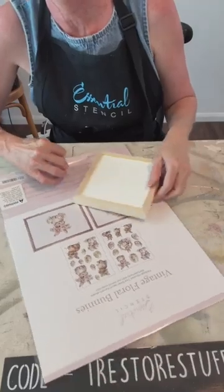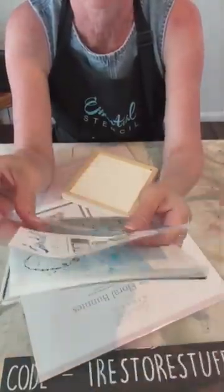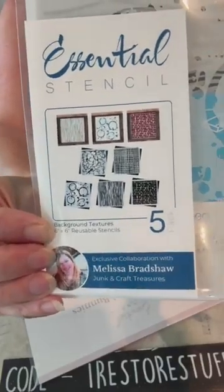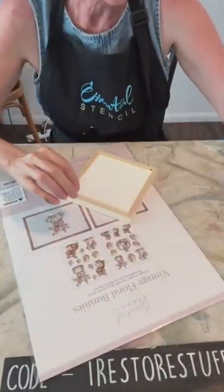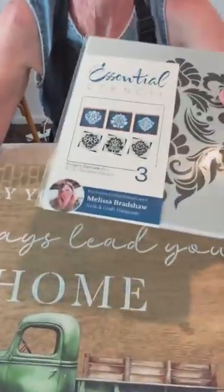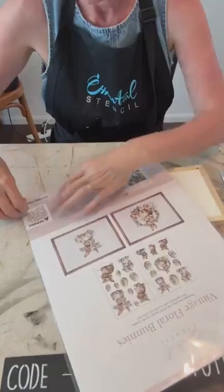Yes, the bricks were from Essential Stencil. The bricks were a part of this collection here, if you missed it, which is 5 different backgrounds. So these are background textures, and you get 5 different background textures. If you missed the beginning, I went through each of those, but they are available in the spring sale. So they're on sale, 25% off. And there's also, if you're looking for backgrounds, you could do a similar background that we did here with the damask. In fact, I was going to do a little project. If we get time, I'll do that, because this bunny one's going to be super quick and easy.